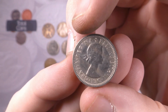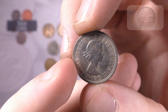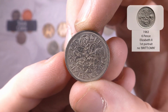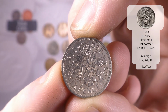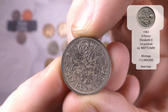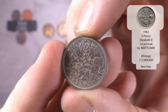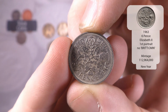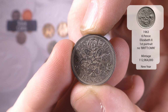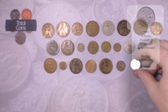And we have an Elizabeth II. So going by the size, is this going to be a sixpence? Yes, from 1963. Very, very nice. I'm not too sure with the sixpences what years we have and what we haven't got off the top of my head, but I know that the album is fairly new. So hopefully it's another new year.